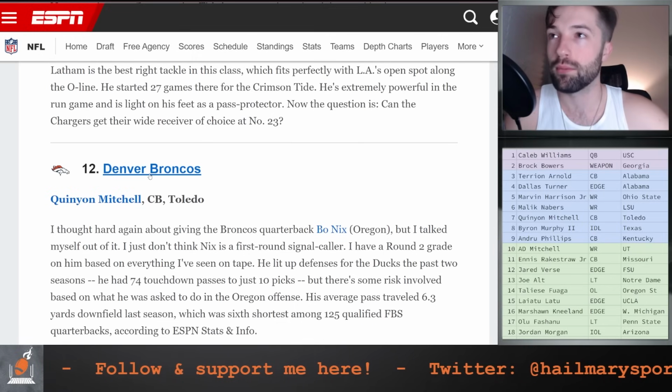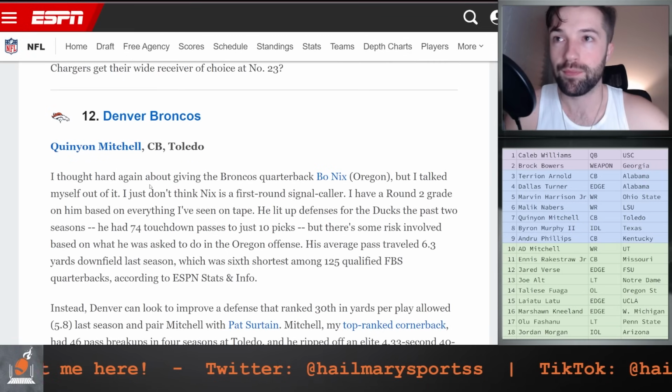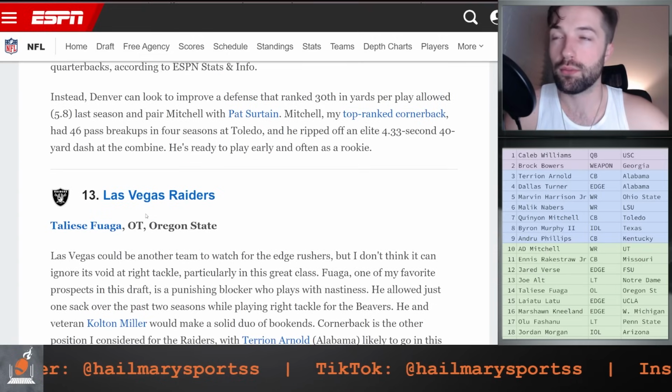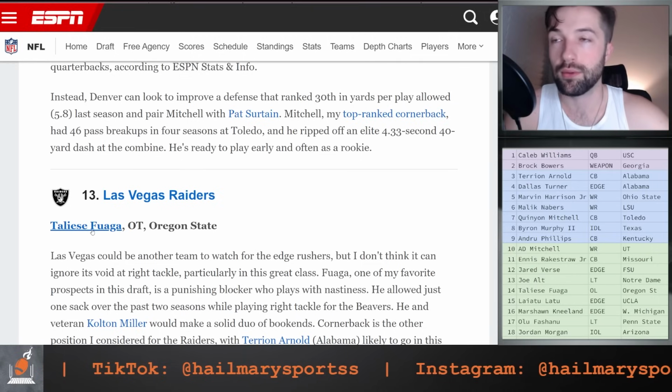But then we got the Denver Broncos going Quinyon Mitchell. Quinyon Mitchell's a stud. If you're not going to go quarterback, that's a great position to be in to pair him up with Pat Surtain. Troy Fautanu, sorry, Tuli Tuipulotu to the Raiders. I mean, you're going after best player available. He's a phenomenal tackle/guard prospect.